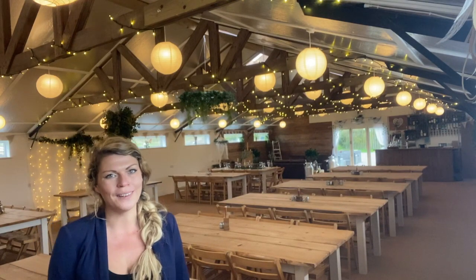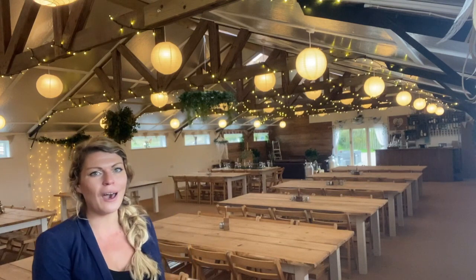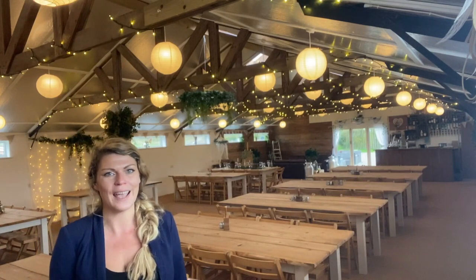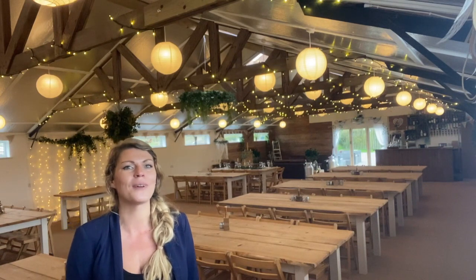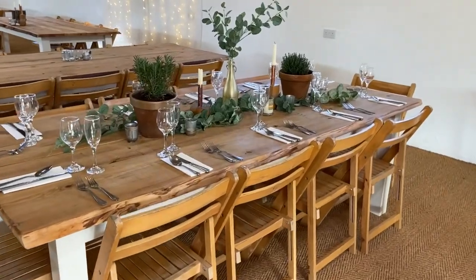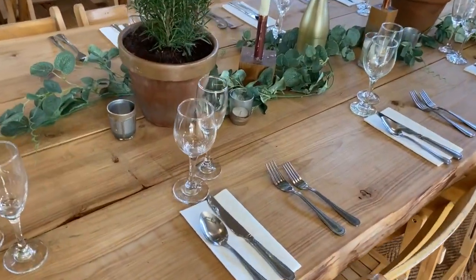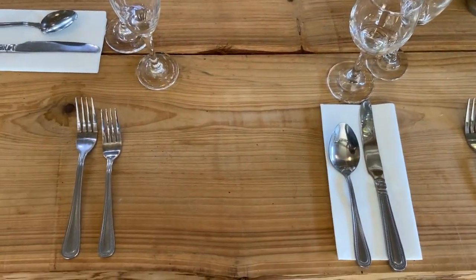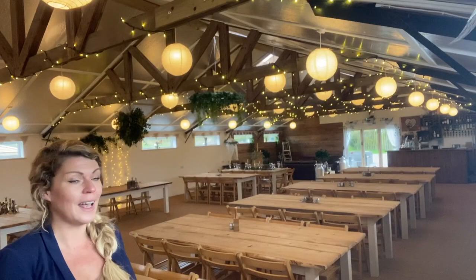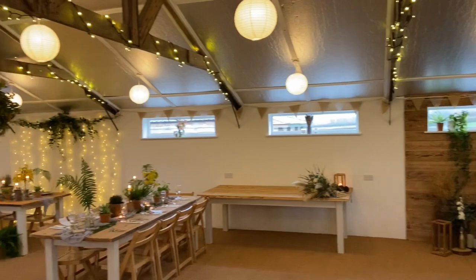Here we are inside the barn. As you can see, it's fully furnished with carpet, lights, tables and chairs. We can seat up to 150 guests and we have capacity for up to 300 in the evening. Our tables are handmade from natural wood, which means that you don't need to use a tablecloth unless of course you'd like to. Likewise, our chairs are wood, so they don't need covering. You are free to decorate our tables and chairs and of course the rest of the venue as you like.